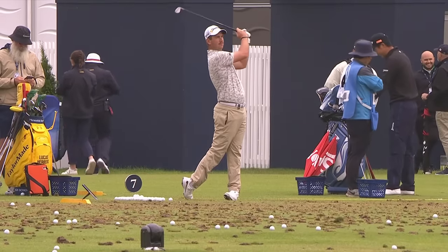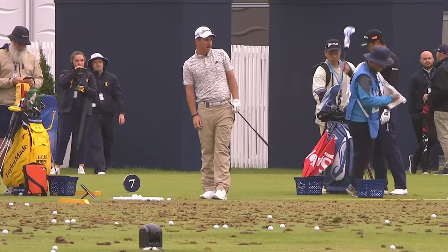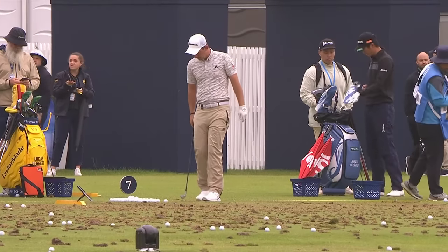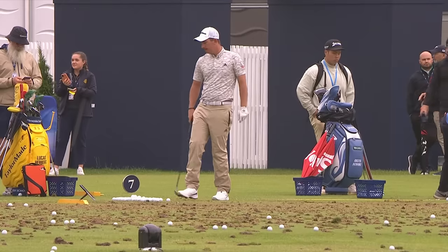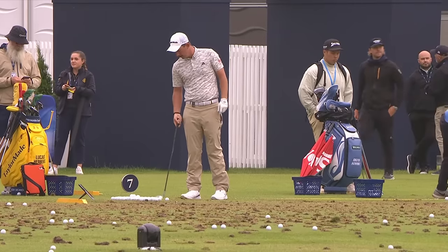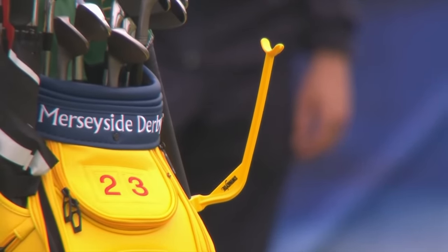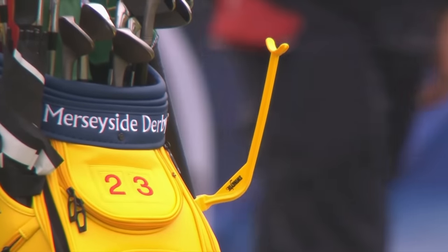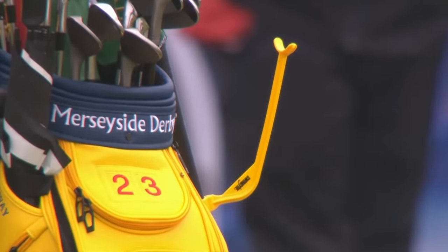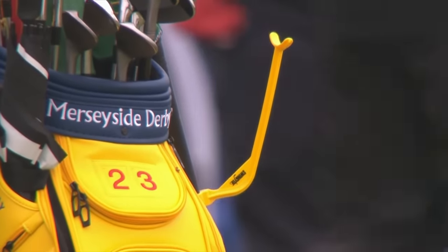The little yellow apparatus. He had that on about five minutes ago. And what does that device do for people who've maybe not seen it? So when you take it back, and I'm actually having to swing the club to think about my lefts and rights here, the little U shape on the top will rest on top of your right arm on the way back, your right wrist.